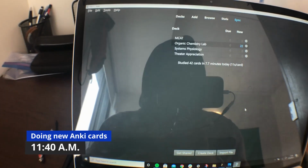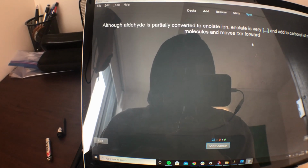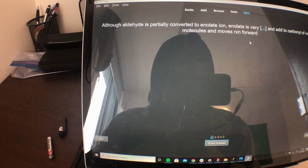And then from there, I will do the flashcards I just made on Anki, and this usually takes longer than the review flashcards.